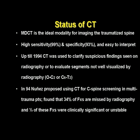Until 1994, CT was used as a problem-solving technique, whereas if you see something on plain films, you suspect something, or you cannot shoot through the shoulders, you do a CT. In 1994, Nunes stood up in the emergency society, and I was there, and we debated it, and he said, at that time there was only single slice CT, he said, guys, we're wasting our time. Let's go directly to CT. And the public did not like that. Most of them have egos that fill this room, so they tried to object it. And the man turned out to be right, especially that history helped him in that multi-slice CT came in 1998 and helped his cause.